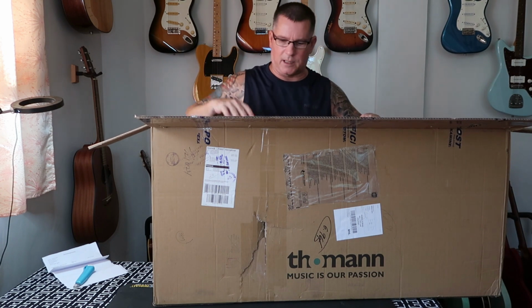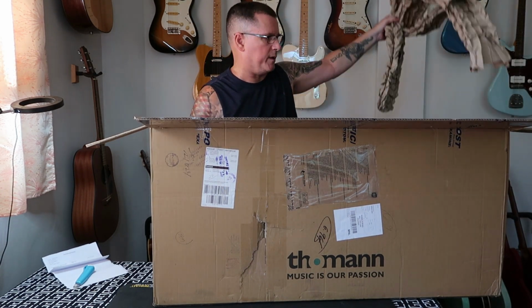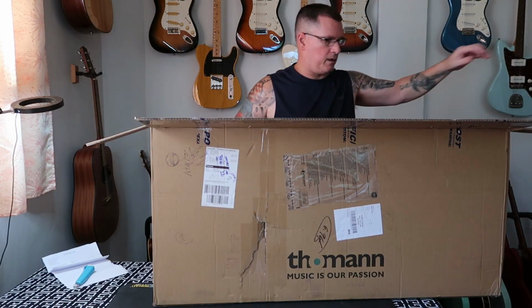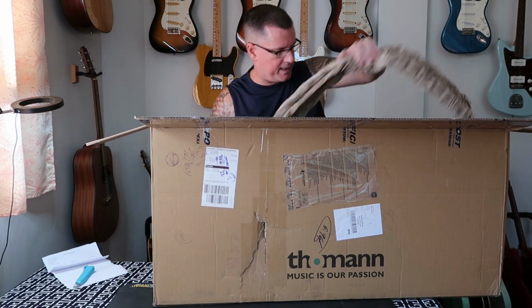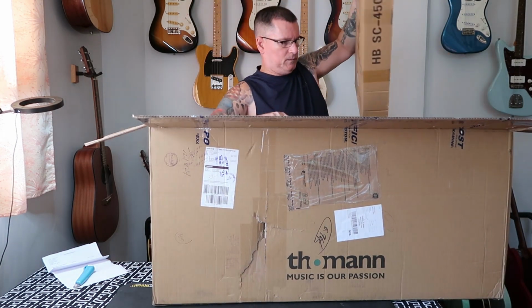So this part doesn't differ much from anyone else in any other part of the world ordering Thomann guitars. Harley Benton, whatever. So we have quite a bit of paper padding. So, all right.